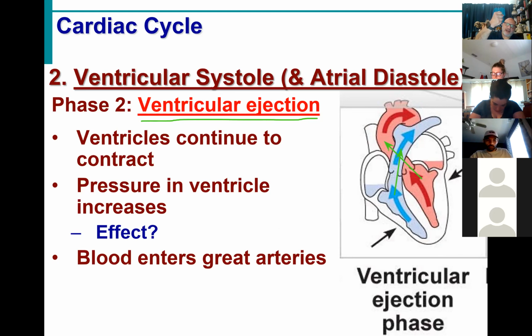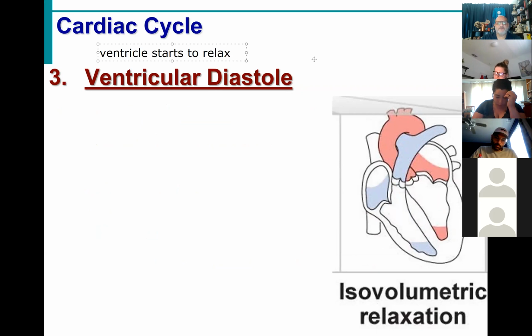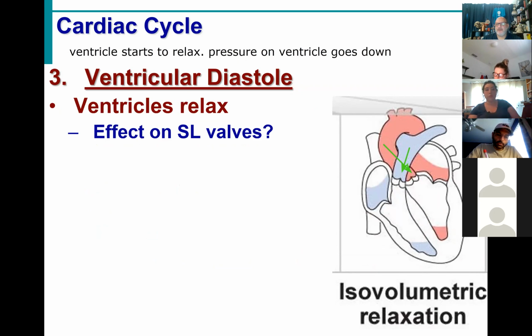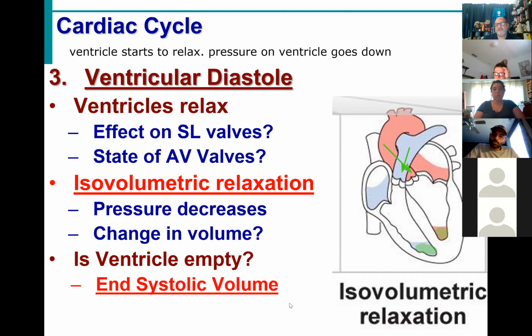Now, that ventricle contracts for a good, long, strong, powerful contraction, but it doesn't stay contracted forever. So it starts to relax. And again, as the ventricle starts to relax, the pressure goes down. And as the pressure goes down, now suddenly the pressure in the arteries is greater than the pressure in the ventricles, and that slams the semilunar valves closed. And we get our dub. Notice we weren't able to get rid of all the blood. There's still some left behind. And we call that the end systolic volume.